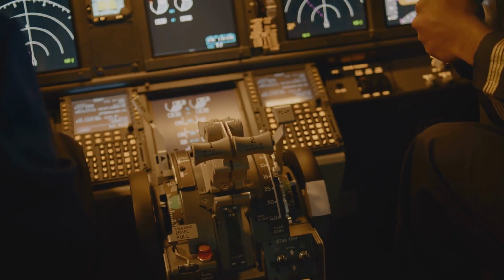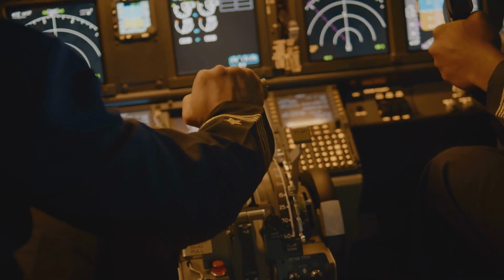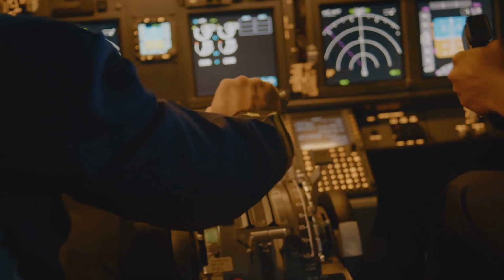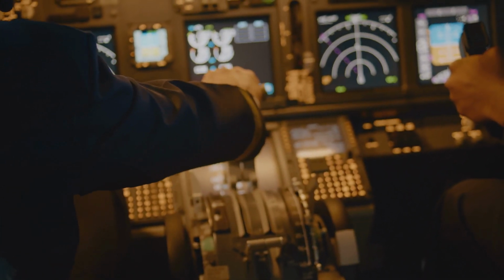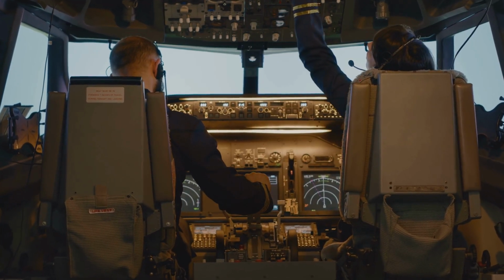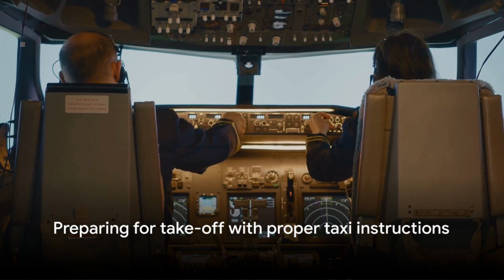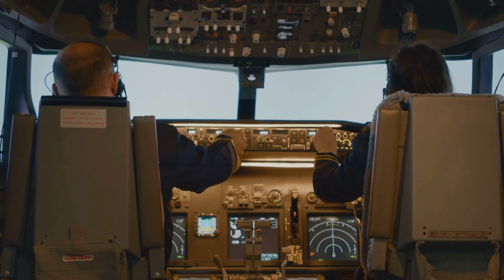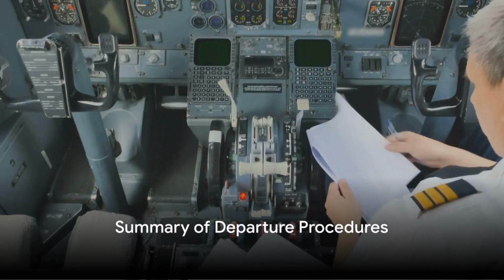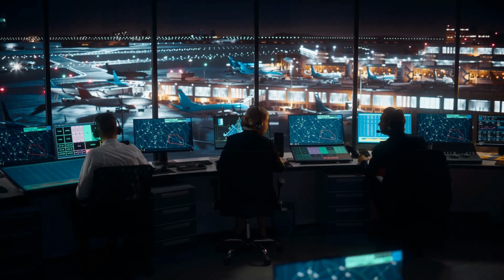Additionally, the controllers are responsible for authorizing, if traffic conditions permit, the consecutive requests from pilots for engine startup, taxiing, and takeoff. This ensures that aircraft are appropriately spaced without keeping them on the ground with engines running. With the proper taxi instructions, the aircraft is now ready for the final step before takeoff. So we've successfully navigated through the radio checks and taxi instructions. Now what? Well, let's take a moment to recap.